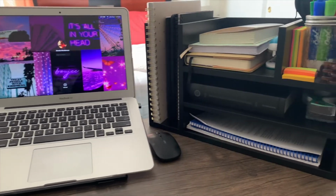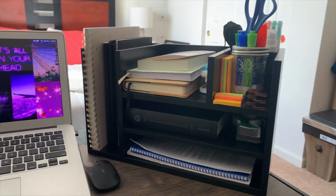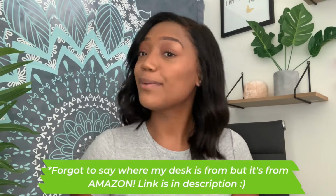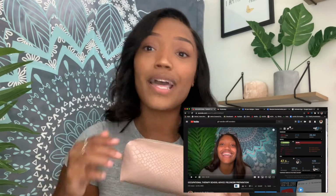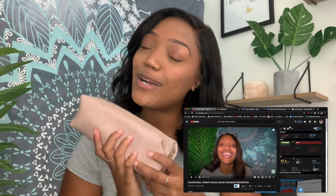So now that you saw that B-roll footage of my desk, I'm going to go through my desk and show you where I got everything. The first thing I have on my desk is this pencil case. If you haven't watched my What's in My Backpack video, I will link that right up here as a card, but you should know where this is from.